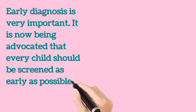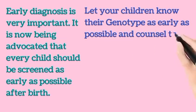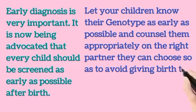It is now being advocated that every child should be screened as early as possible after birth. Let your children know their genotype as early as possible and counsel them appropriately on the right partner they can choose so as to avoid giving birth to sickle cell disease offspring.